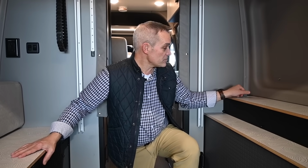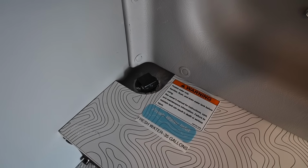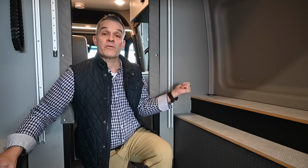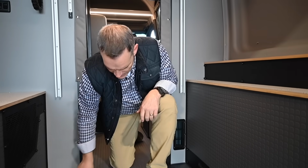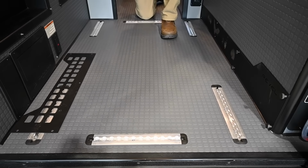And one of the additional features you have now inside is you have a fresh water fill. So it's very easy, not only from the water system to fill it down here, but you can also just do a gravity fill from inside the coach, which is important. Depending on what the weather is outside, you can always just add it here. But Winnebago has added some additional L tracks on the floor. They have a few more positions of that if you're going to secure some of your cargo.